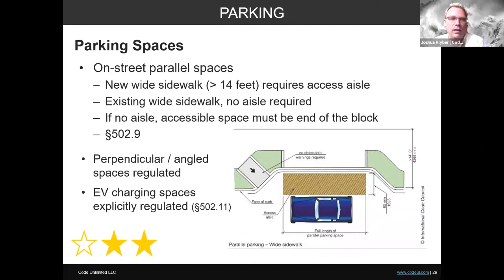Parking spaces. This one's also a little bit weird. The new A117.1 starts talking about on-street parking spaces and providing some technical requirements for what those on-street parking spaces have to do. Though typically this is overridden by the Highway Department or the Department of Transportation and is outside the project site. So the only place where this would really come in is on private roads.